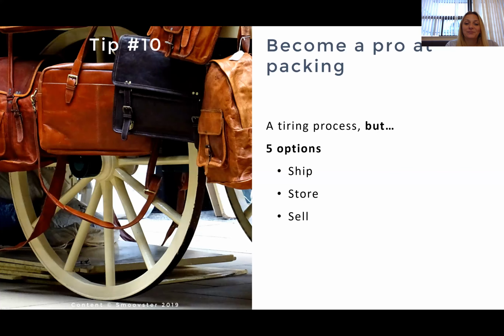Number three, you can sell your things. The things that are newer, the things that can be sold, you can sell them. You can organize a garage sale if that's something that works in the part of the world that you are from. Number four, donate. That's a very nice thing to do. It helps a lot of people in need. So you can donate your stuff. And last but not least, you can throw away the things that you don't need, the things that you think nobody will buy or nobody will be helped by.